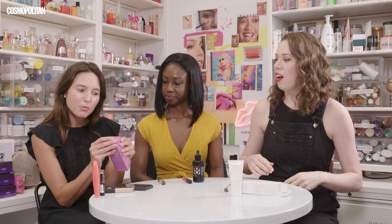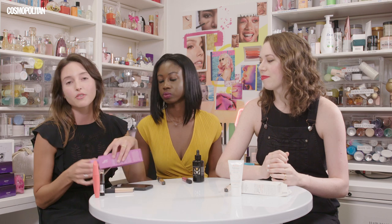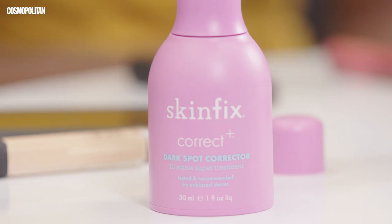Let me tell you about what I've been putting on my face recently. Okay, so I love this brand, just love, love, love. You can get it at Sephora. It's $60. It's a dark spot corrector.